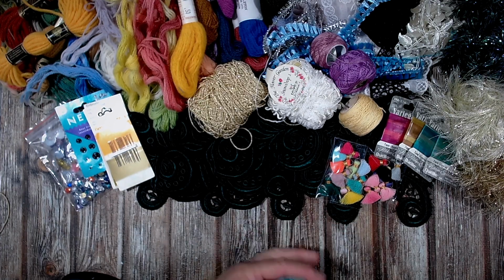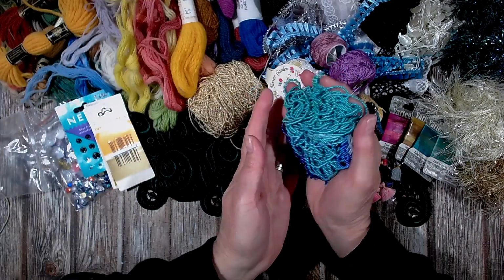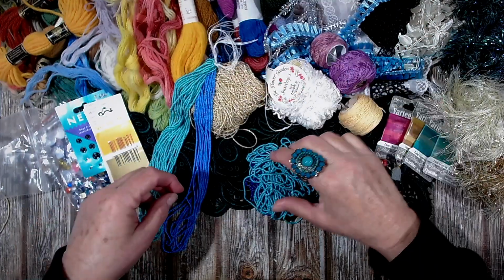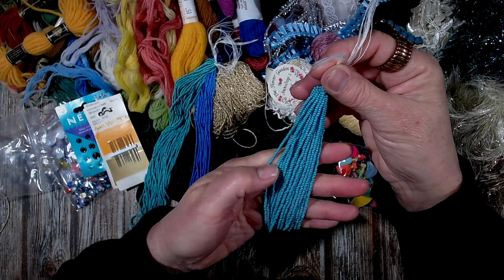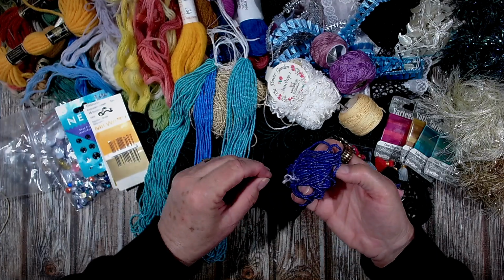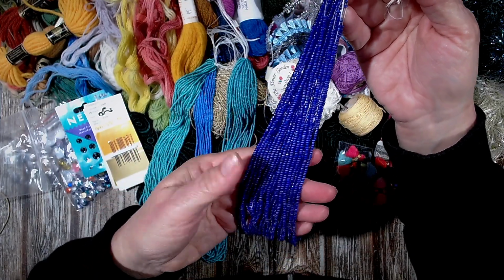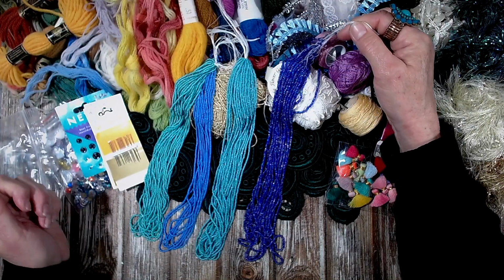Alright, keep going. I found some beads. Look at all these. They're all on like a hank sort of thing. Gorgeous beads. They look like they're only very small, maybe a 2 millimeter. That might be close to a 1 millimeter. But aren't they gorgeous? The camera doesn't do that justice either. This one's a variegated blue with the sheen on it. It's gorgeous.